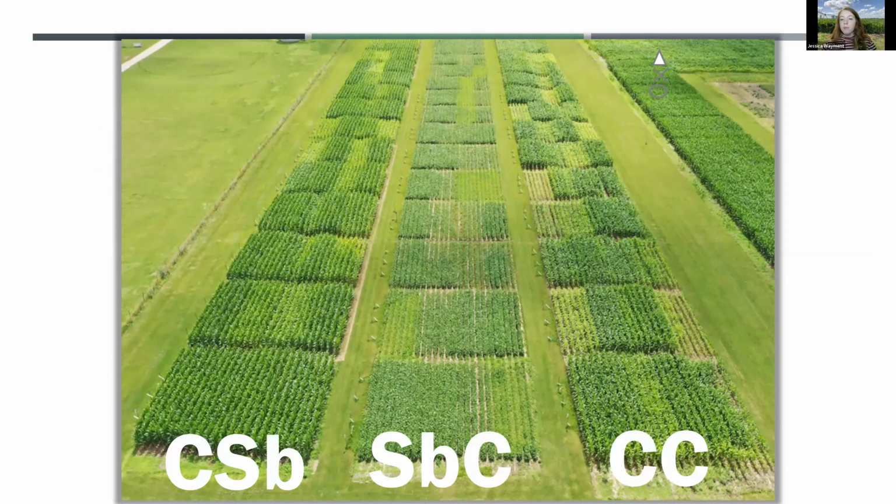So the site was established in 2011 with these 3 cropping systems, denoted as corn-soybean, soybean-corn, and corn following corn, or continuous corn. And just as a side note, for the analyses that I will present later, I use CSB to denote all of the corn grown in the rotation, and SBC to denote all of the soybean grown in the rotation, and then CC for continuous corn.